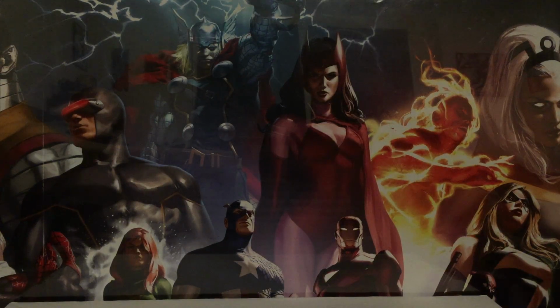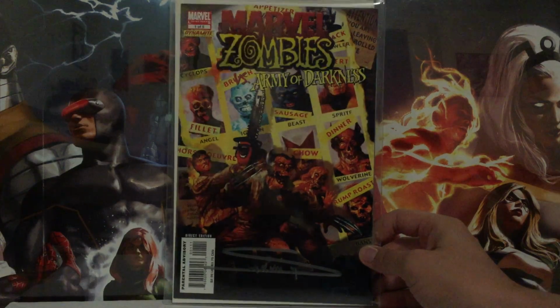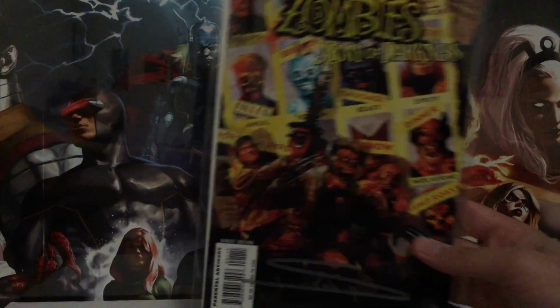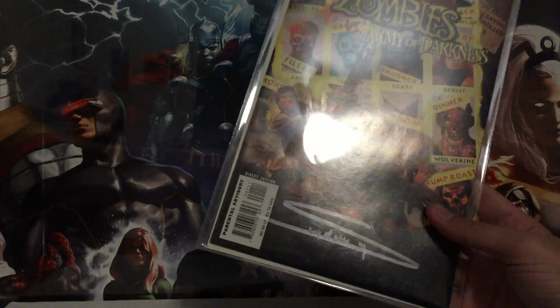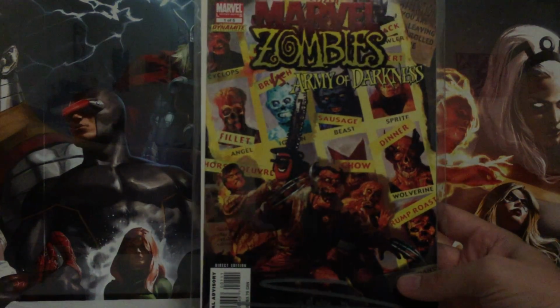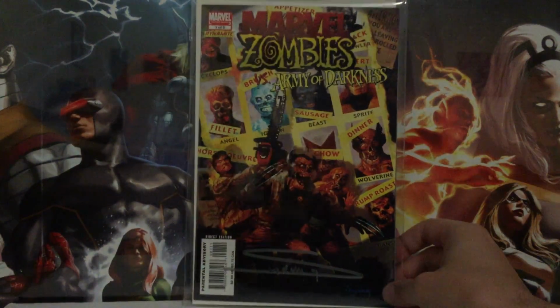Signed by Campbell. The other one I got, this one, I think I bought signed, but I bought it at the guy's booth. This is Marvel Zombies vs. Army of Darkness #1. Not a great miniseries compared to the main Marvel Zombies miniseries, at least the first one. But it was fun at the time. I forget why I got this. I think my girlfriend at the time wanted me to get it because I wasn't too into the series, or maybe we were just walking around and saw him. I think he had an empty booth when I went over there. I don't know, whatever it was. I do like his art a lot. So I picked up a signed copy of that. It's got a certificate of authenticity, 226 out of 250. So that was a fun one to get.